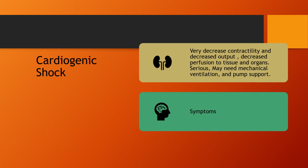So our cardiovascular system is going to have a decreased blood pressure, with a decreased MAP, or mean arterial pressure. And how to figure out a MAP is systolic plus 2 times diastolic divided by 3. 60 is needed for vital organ perfusion. They have decreased pulse pressures. Decreased systolic pressure occurs when compensatory mechanisms fail. So sometimes we even need to use a Doppler to find their blood pressure.